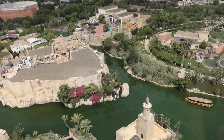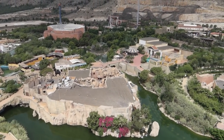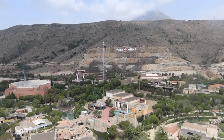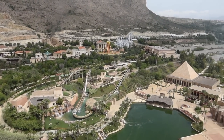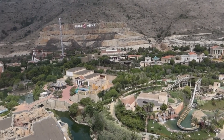That boat ride looks like it goes all the way round on the lake just here, around the little rivers at the back. And then you've got Magnus Colossus just over at the back there, that wooden coaster, which looks stunning up there on the hillside. It's not actually operated since 2016. So 8 years of being standing but not operating now.